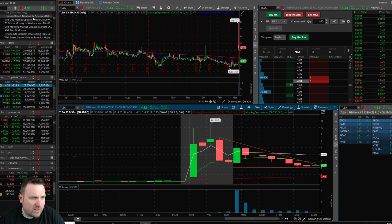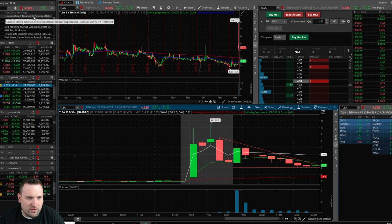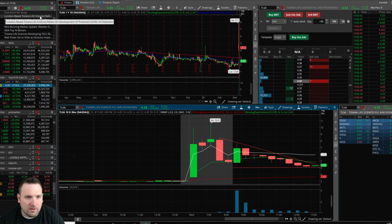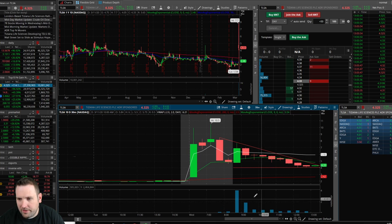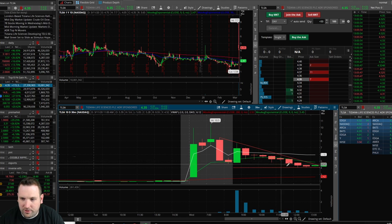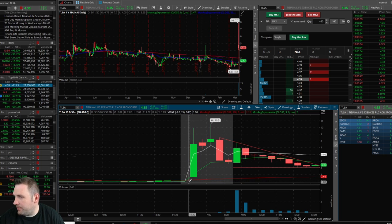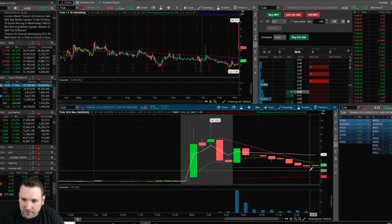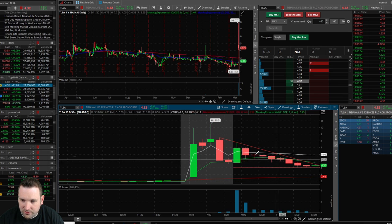So let's see, did they just come out with something? It says it rallies on development of potential coronavirus treatment. So, I mean, that's basically the same press release. I don't know what they're rallying on. But maybe if this can reverse here, $4 was the bottom, and this can get out of this descending triangle, you know, it might have a chance.